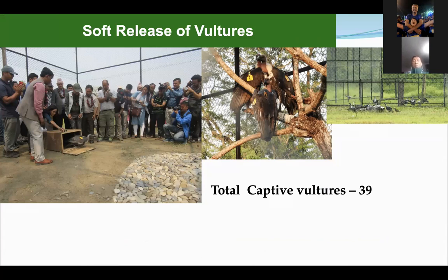Each time we bring them from the breeding center, we keep them at least 6 to 9 months in the soft release aviary, just to make sure they can fly. They can practice, and they can also learn all the wild vultures' behavior, feeding behavior, and activities from the soft release aviary. They can observe all the wild vultures' movement outside.